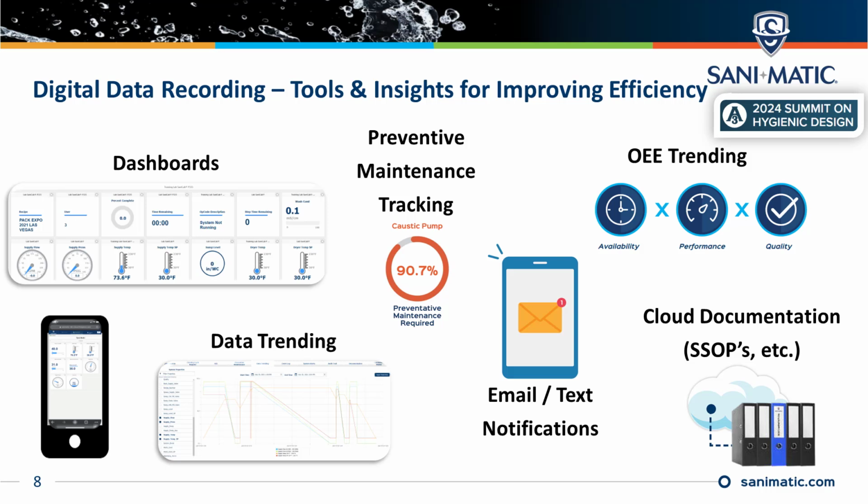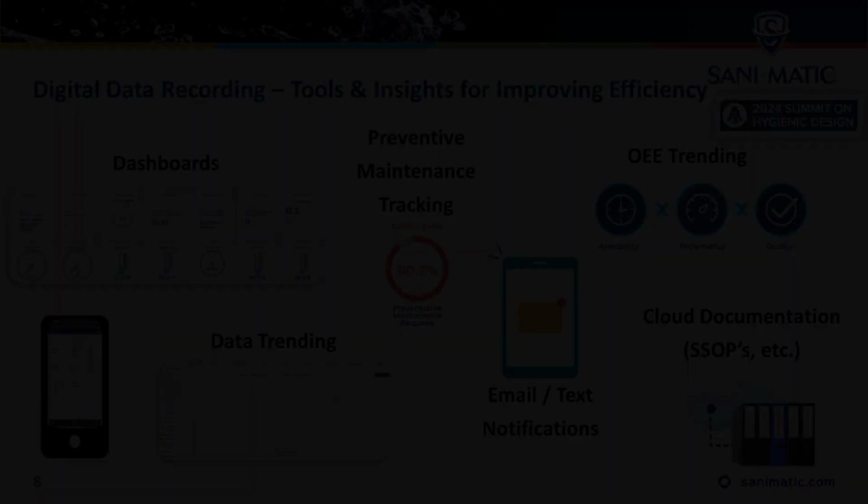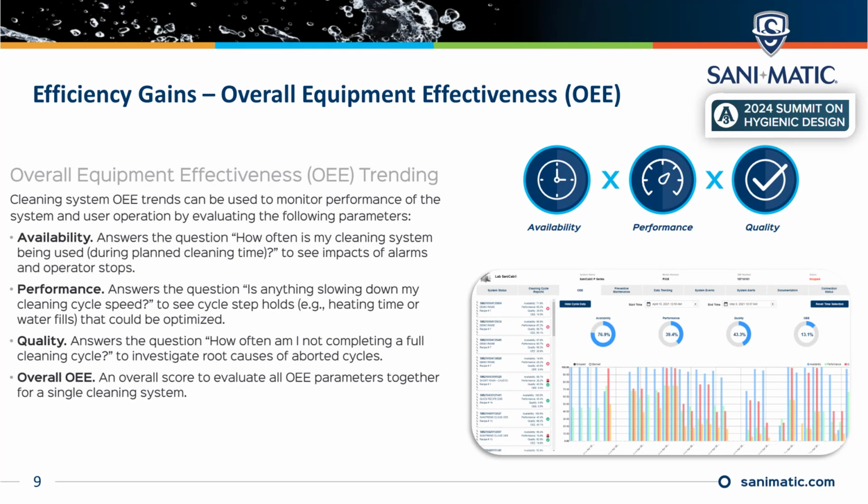So they're not directly cleaning cycle related and regulatory related, but they're very relevant to improving the operation of your actual system and how your operators interact with that system. So the first one I'm going to talk about is the OEE side, and the one that was in the title of the presentation, so maybe the one you're looking to understand most.